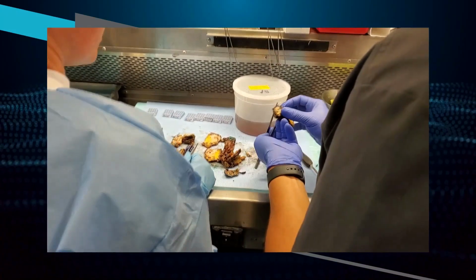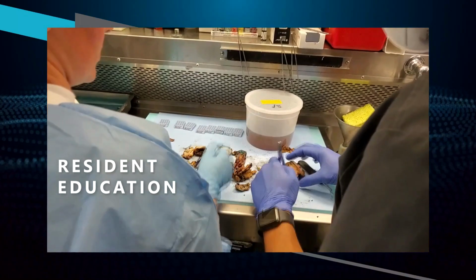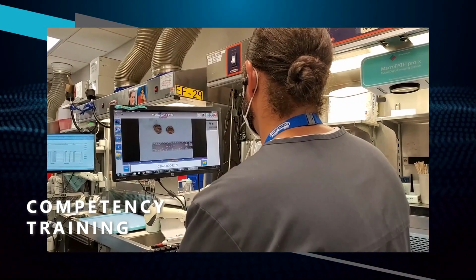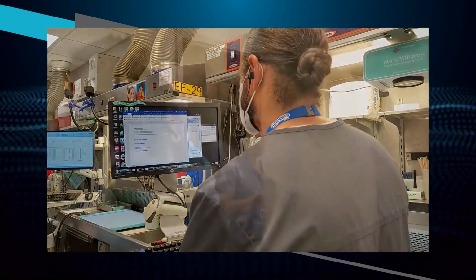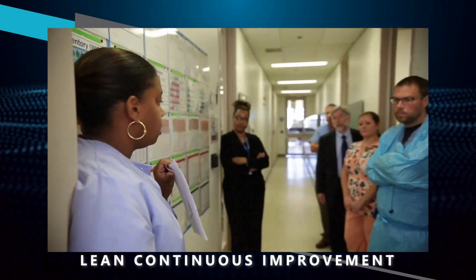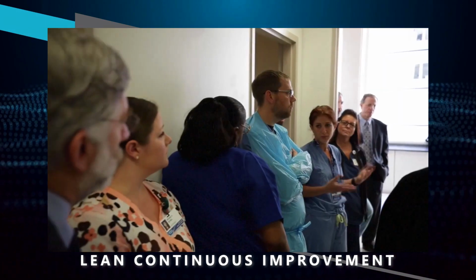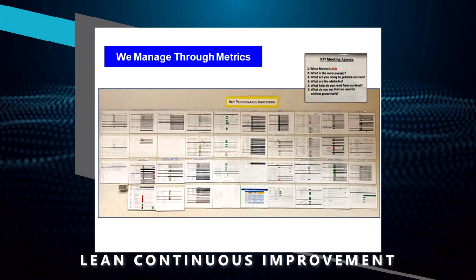All 12 of our board-certified PAs are involved in resident education and supervision. They oversee an online competency provided to all new trainees before rotations. Our team is active in lean continuous improvement, participating in daily management board huddles designed to identify current process defects and promote continuous improvements.